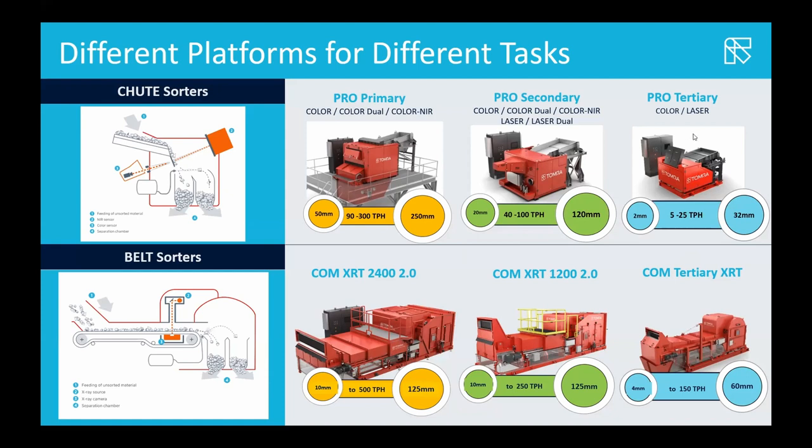In the top row, you can see some chute-based sorters. This is used for applications where we need to see both sides of a rock as it falls down the chute. We have large particles up to 10 inches. We'll talk a little bit about whether that's practical. And in this case, we're showing down to 2 millimeters. We can go down to about 1 millimeter, but we'll talk about the implications of that.